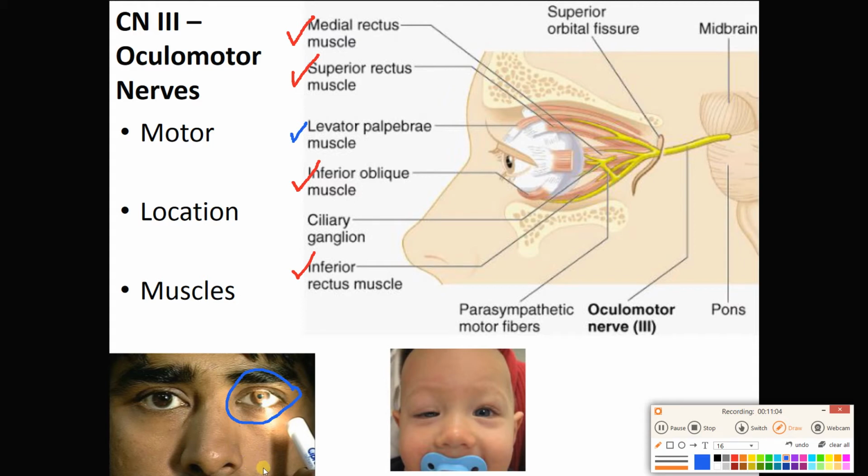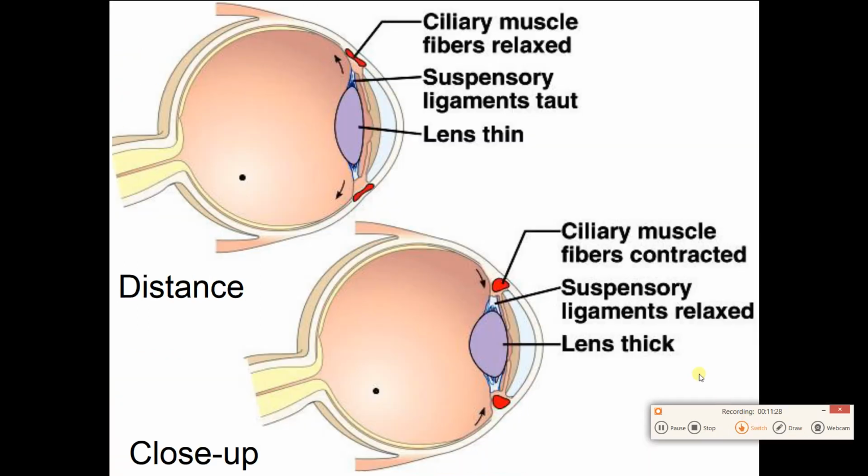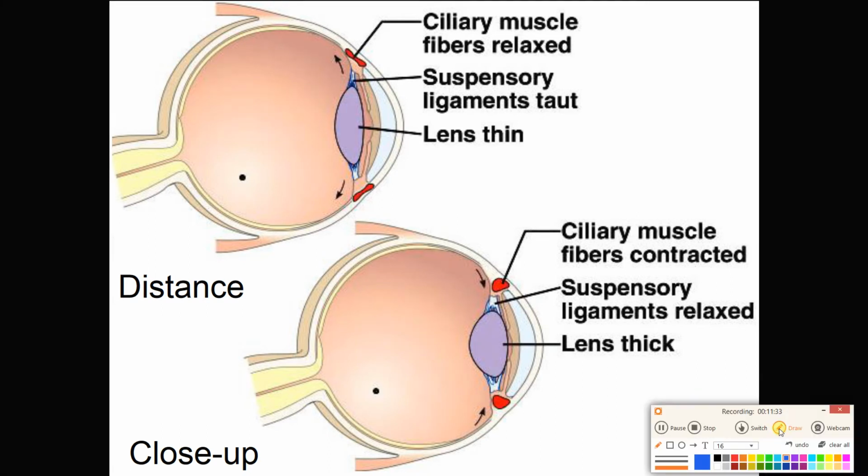Now, by the way, we do see the oculomotor nerve coming off basically like the junction between the midbrain and the pons, coming straight out through that superior orbital fissure, which is in your sphenoid bone, and then going into all this musculature. Now, there is one more muscle that the oculomotor nerve is going to go to that we got to know. It's this muscle called the ciliary muscle. The ciliary muscle adjusts the shape of the structure in your eye called the lens.